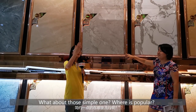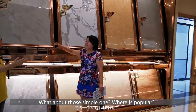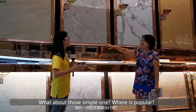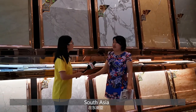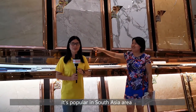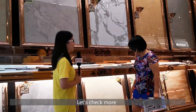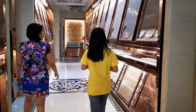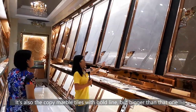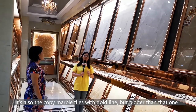And how about the simple and the modern one? 像那种比较简约的，然后现代款的话，会在哪里比较流行？那个是在东南亚。Yeah, okay. It is popular in South Asian area. Let's check more. Oh, I see some big size. It is also the copper marble with the golden light, but bigger than that one.